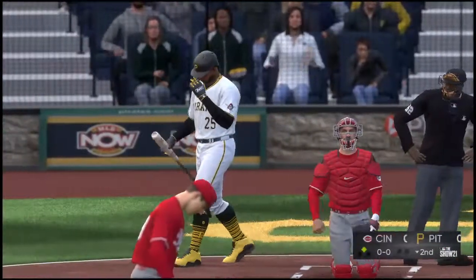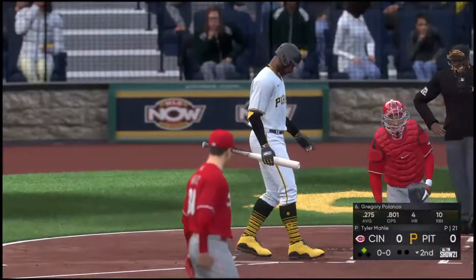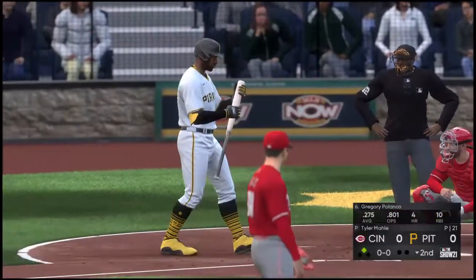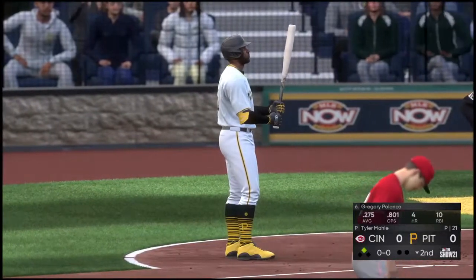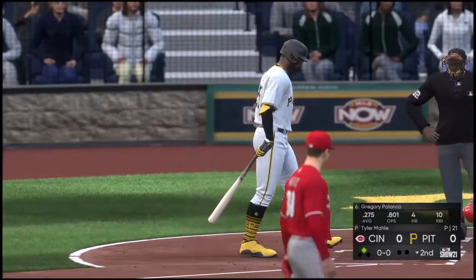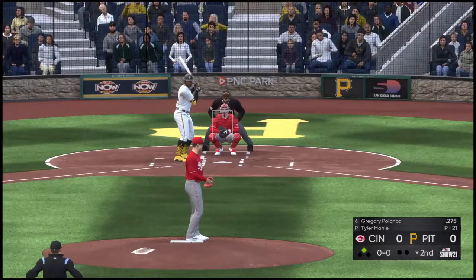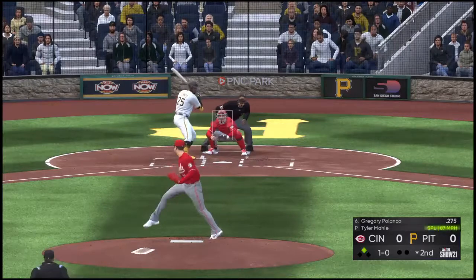Here's Gregory Polanco, and he'll hit with a chance to push across the game's first run. Yeah, great RBI opportunity here, but at the very least, he needs to find a way to advance that runner to third. Small things like that in a tight game could make a big difference. He's set. Here it comes.